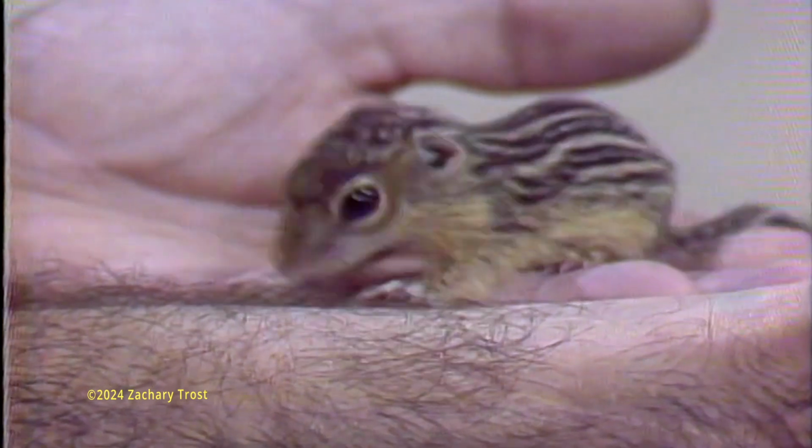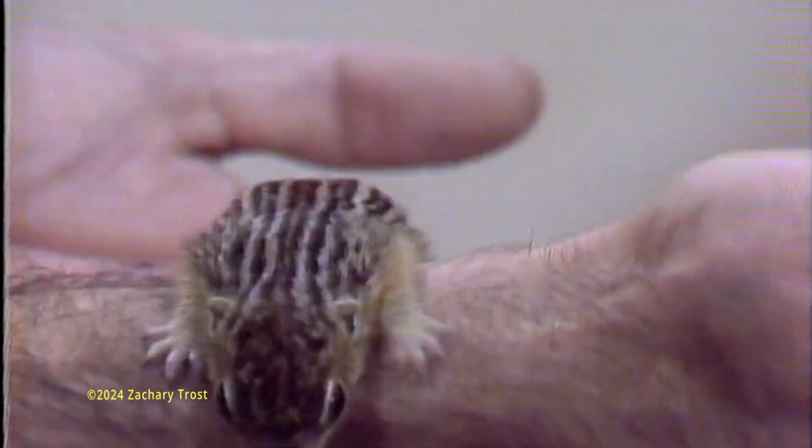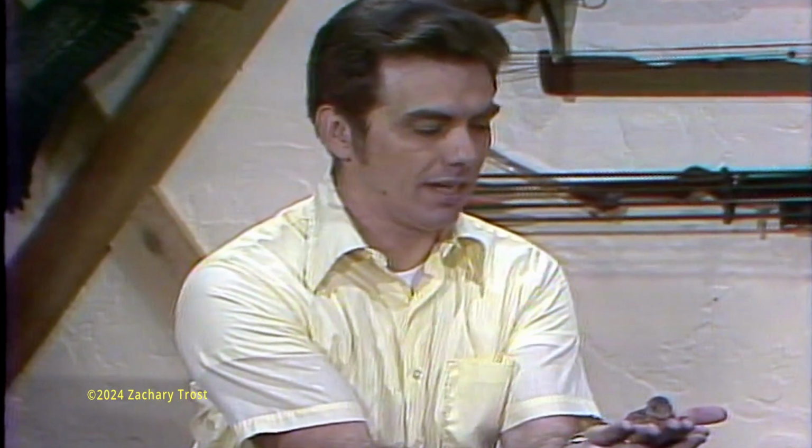Well, maybe you've seen these little creatures around your yard. What is it, Glenn? Well, this is a 13-lined ground squirrel, and sometimes that's just shortened to striped ground squirrel. And in Michigan, most often it's just called gopher, but it's really not a gopher. It's a member of the squirrel family.